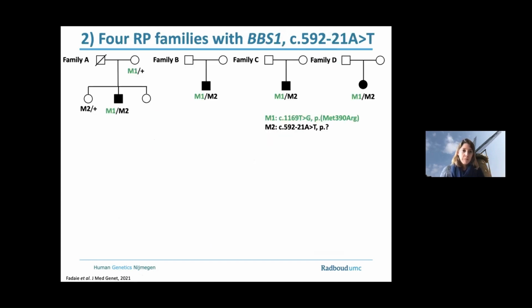A second example that I'm showing you: there were 4 patients that had as a first allele a variant in BBS1. And this is a known mild hypomorphic allele that is seen often with RP patients, retinitis pigmentosa. And for all these 4 patients, they were not related. We found the same variant at a -21 position.